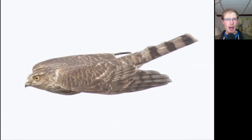Here's a side and top view of a juvenile sharp-shinned hawk. You see the juveniles are brown on top. And notice the tail, it's very squared off at the tip, and that's typical for sharp-shinned hawks because all of the tail feathers are about the same length, compared to Cooper's hawks where the tail can look more rounded because the outer tail feathers are shorter than the middle ones.